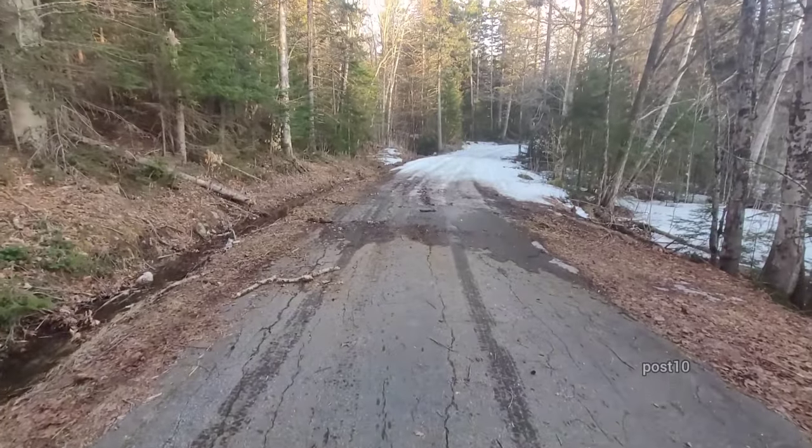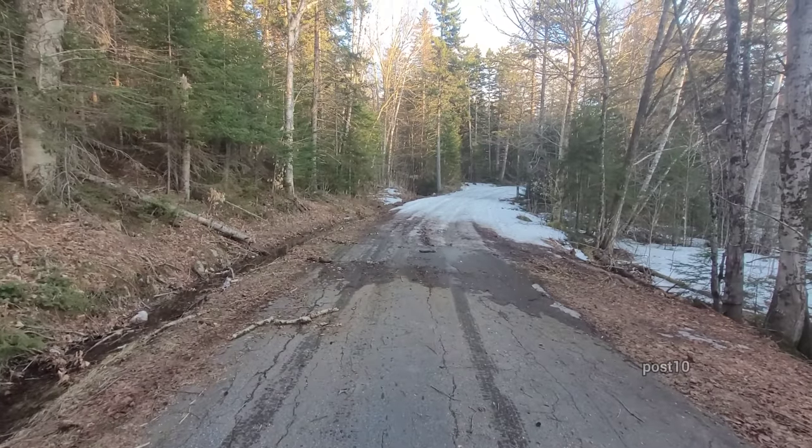Now you can clearly see the yellow line right there when this used to be a main road before they built the newer, easier route.